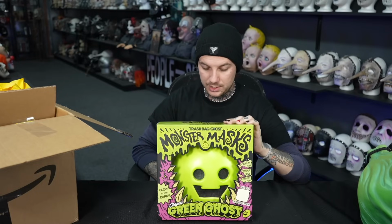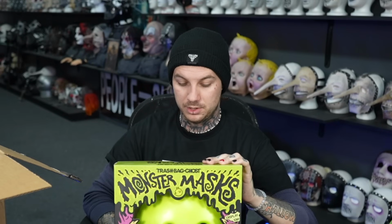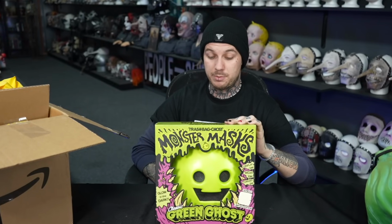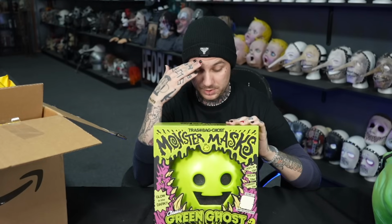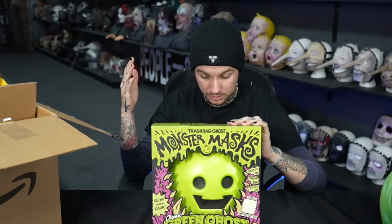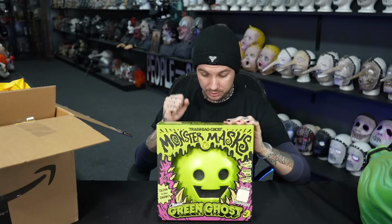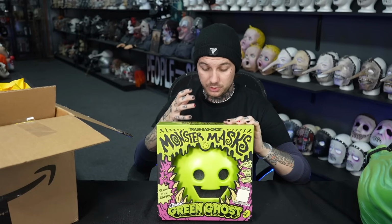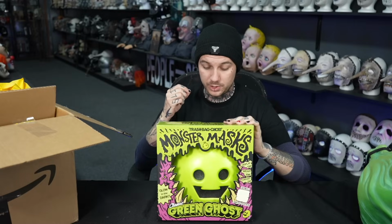Owners can inspect the emblazoned Trashbag ghost word mark sculpted into the edge of each mask and the perfect mesh on the eyes and mouth. It is awesome on its own, but it truly lives in the box.